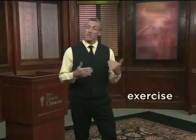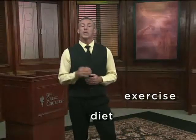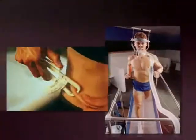Now, being able to record test scores for each of the fitness components is incredibly valuable. But why? Well, because doing so allows us to predict the risk of injury, in addition to giving us a benchmark to begin appropriate interventions such as exercise or diet. And we can then use these benchmarks to understand and measure the effectiveness of these interventions.